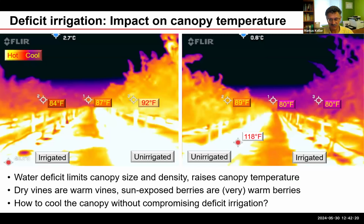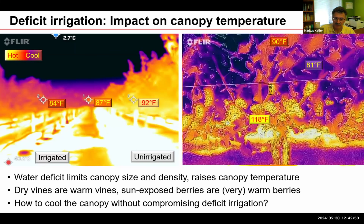When you do apply deficit irrigation, then you're obviously limiting canopy size, you're decreasing canopy density, and that tends to increase the canopy temperature. You can see the irrigated vines on the far left and the far right, and then the row in the middle, this is looking from north to south, is an unirrigated row. And you can definitely tell in this infrared picture that the canopy temperature increases with the non-irrigation. Charles will talk a lot more about this later in a few minutes.